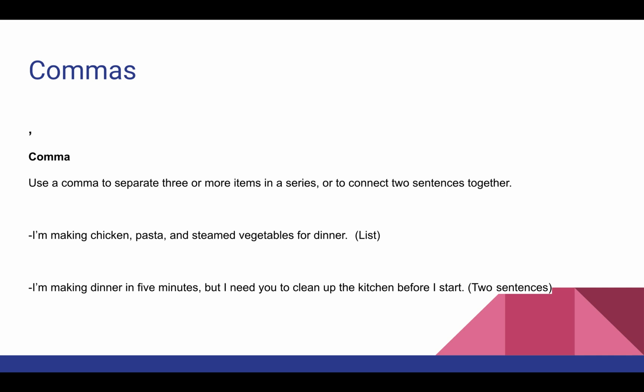Commas are going to be used for multiple reasons, but the most common are to separate three or more items in a series or to connect two sentences together. So I'm making chicken, pasta, and steamed vegetables for dinner. You can see my list. It's using three items in a series: chicken, comma, pasta, comma, steamed vegetables. Those are my three items in a series.